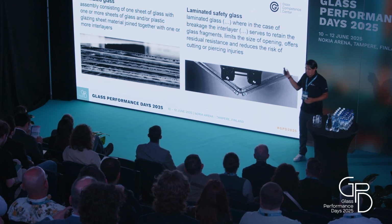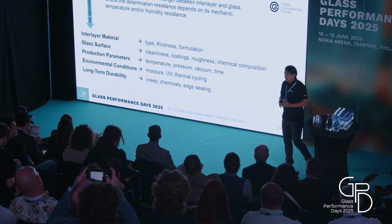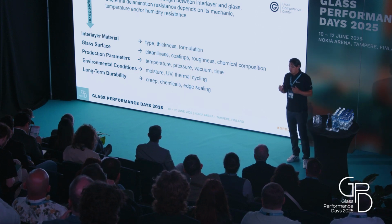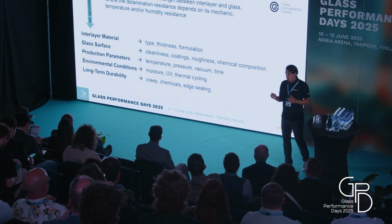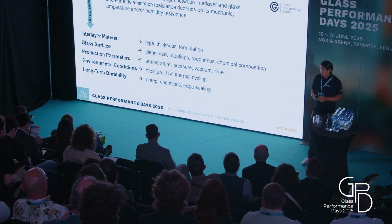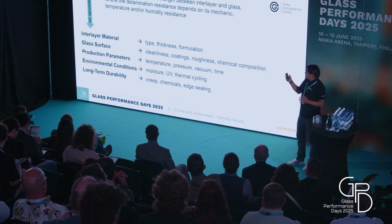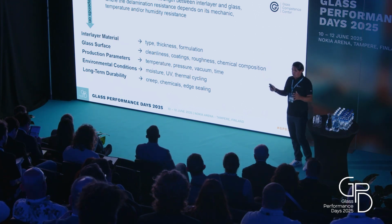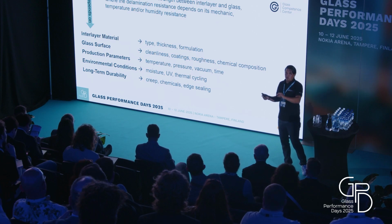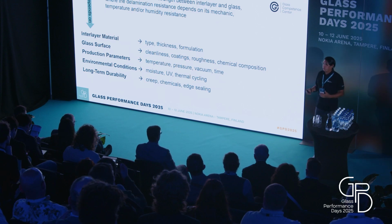I talked about the word bonding. Bonding, or adhesion, is the general term for the bond strength between the interlayer and the glass, where delamination resistance depends on mechanical, temperature, and humidity resistance. This adhesion depends on the interlayer material, on the glass surface, on the production parameters, on the environmental conditions we put our products in, and on the long-term durability. So we have a lot of parameters we have to take into account.